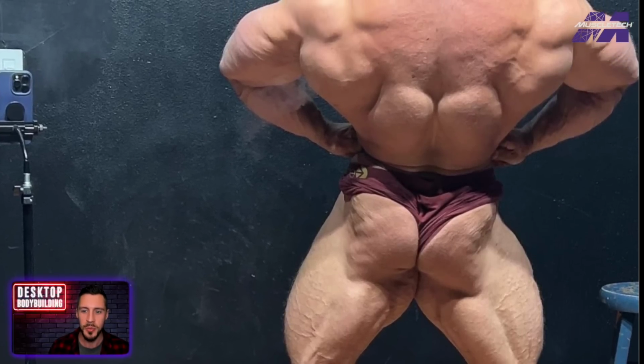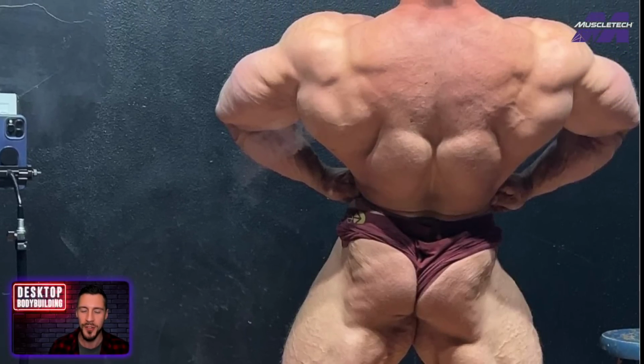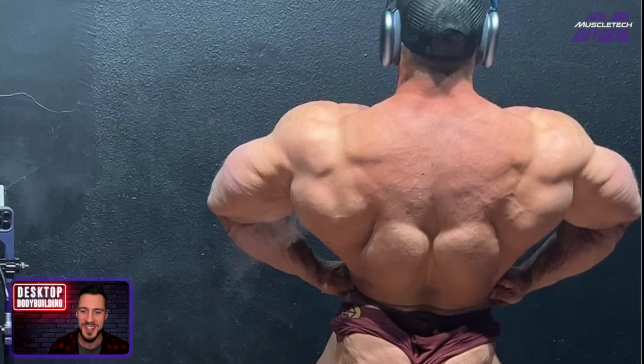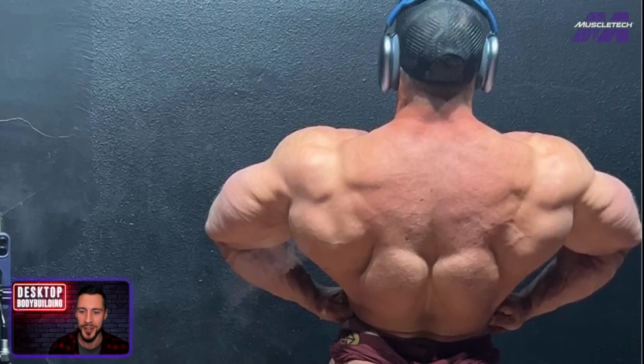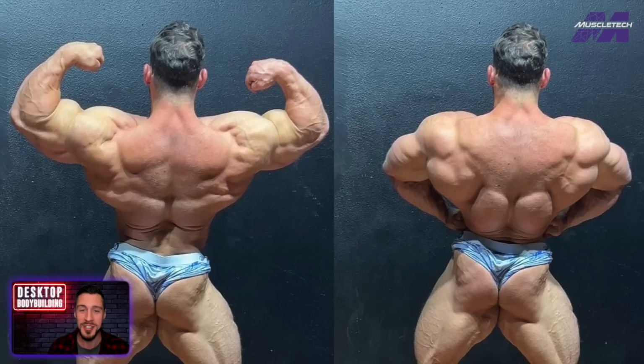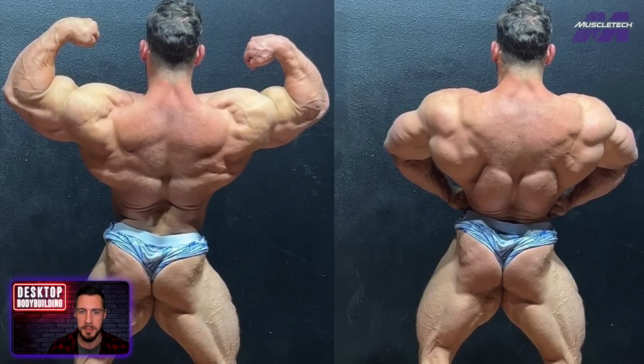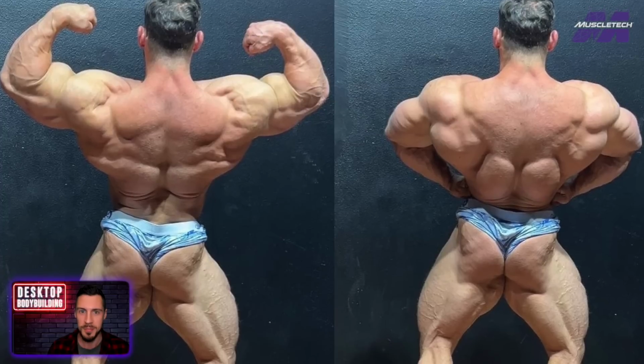And the exciting part is we get to see a shot from the back, and this is the first photo we've seen, I think, this prep, and people have been asking for it, as Justin Shier said in his caption to this photo. And the real impressive thing, and someone actually posted this on their story, but Justin actually bends all the way over when he does his back movements, and you can see it in those spinal erectors too.